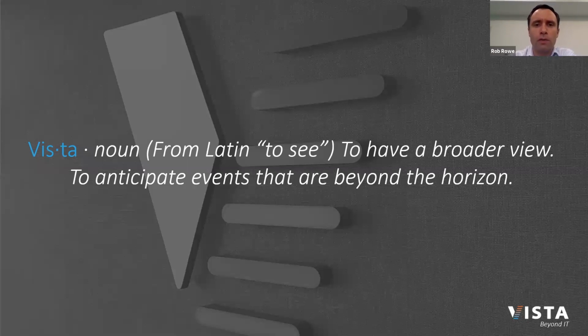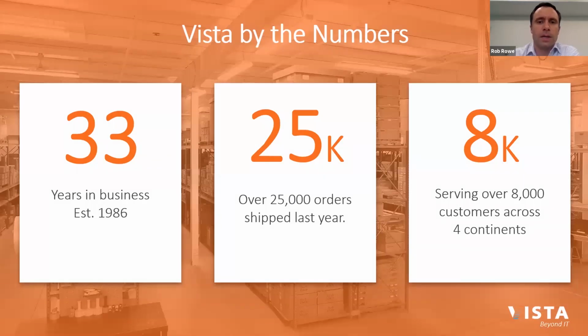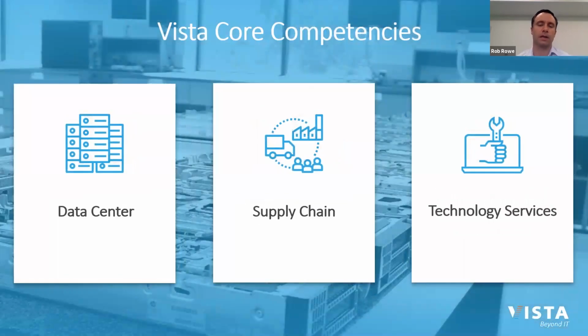We'll do a brief overview of Vista and then get right into the HPE content. Some of you on the webinar might not have done business with Vista in the past, so we have been around quite a long time. We've got a pretty large customer base across a number of continents, and we've got a wide-ranging set of capabilities and services across our three core competencies. So whether you're looking for sending out some memory upgrades to a number of offices overseas, or you're looking for a forklift upgrade to your data center here in Grand Rapids, let us know and we can most likely help.